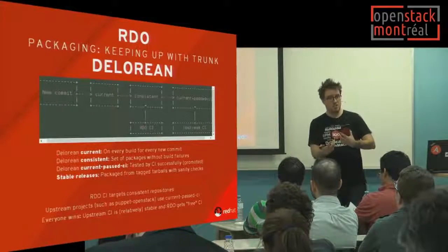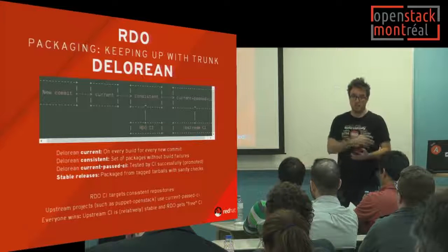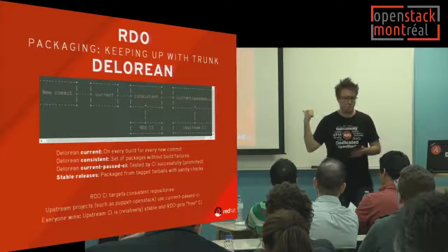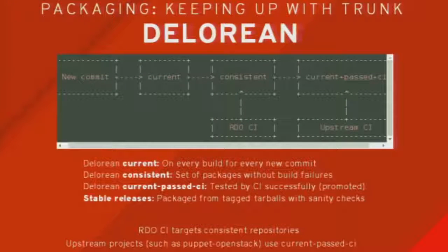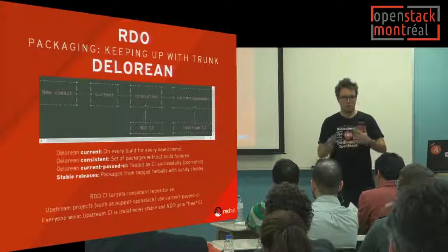is the latest and greatest of OpenStack, and we have it right now. We have Mitaka in current past CI that was tested successfully through a batch of tests, Tempest, integration testing, and everything. Upstream projects like Puppet OpenStack and TripleO use this kind of repository like current past CI to test their things throughout the Mitaka cycle as well. We have stable releases, like Liberty, for instance, that was released a couple of months ago. Those are packaged from tarballs that are released by OpenStack when there's a stable release. So we benefit from the work that we have done throughout the whole cycle. We just package them with the spec files that we have, and we do some sanity testing.